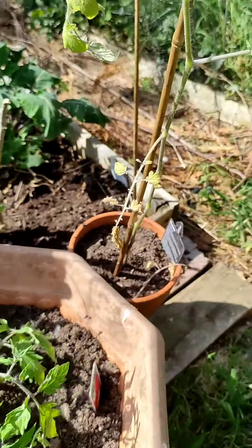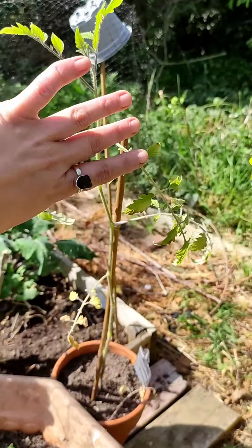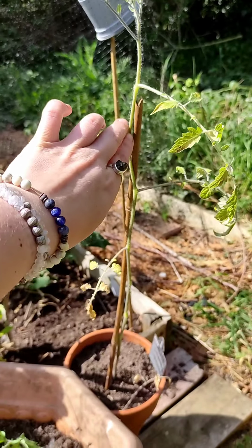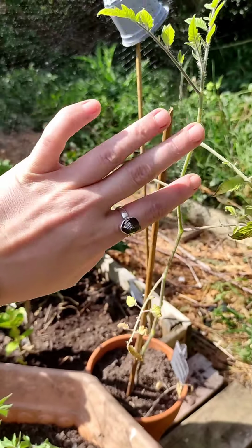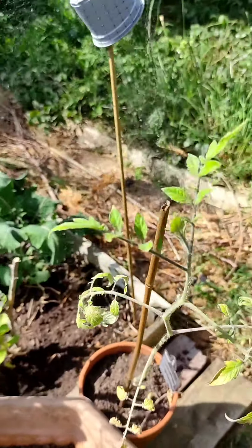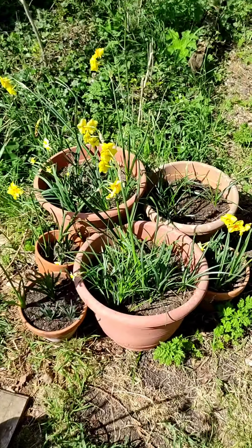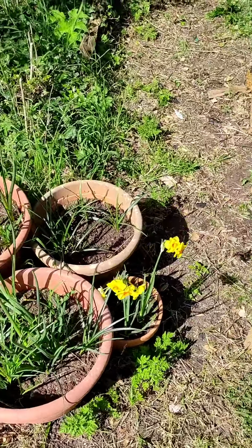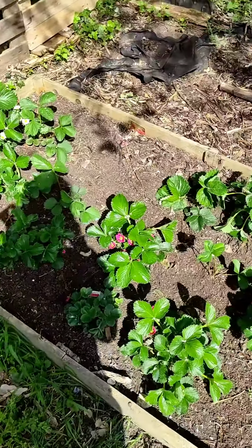And then this one is a yellow cherry tomato, and I bought it ages and ages ago, and it's been under a little light and now it's outside, so I don't know if that's going to make it. And then again, some of the late planted daffodils, and then the strawberries.